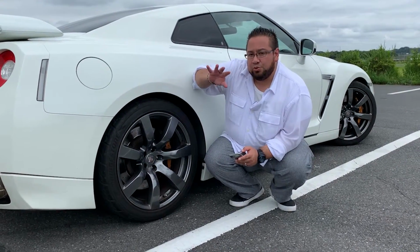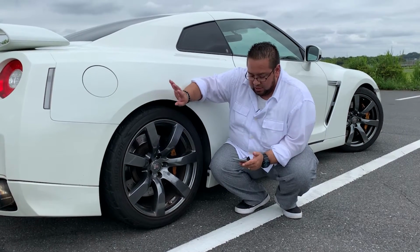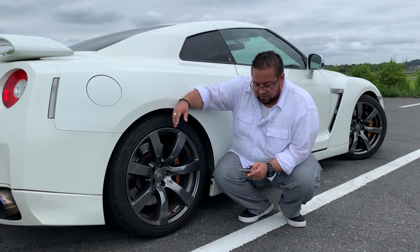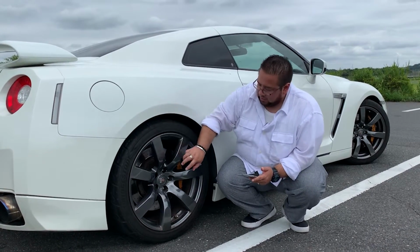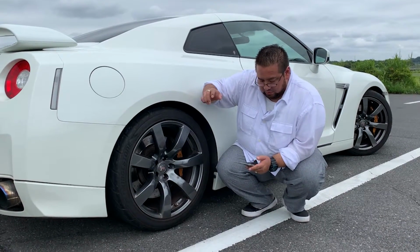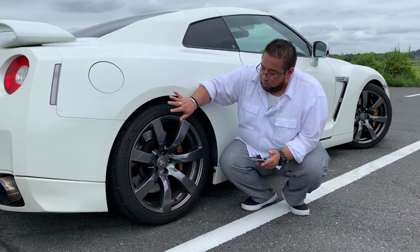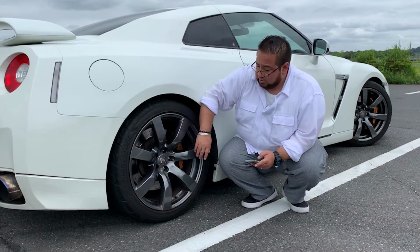All right, so now we are in the rear of the car, and as I mentioned earlier, there is a slight difference when it comes to the tires. First of all, the size of the tire itself. This is 285 wide by 35. So it is slightly wider, if you will. The wheels are the same size, so we're still talking 20-inch wheels.